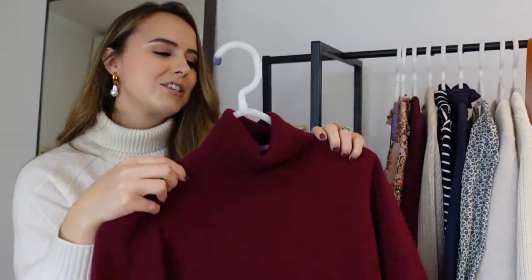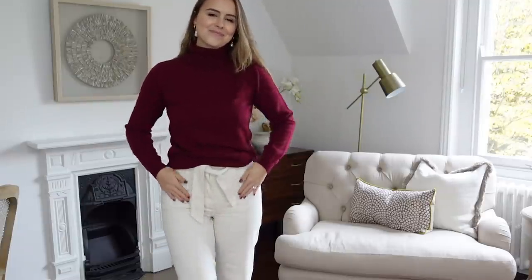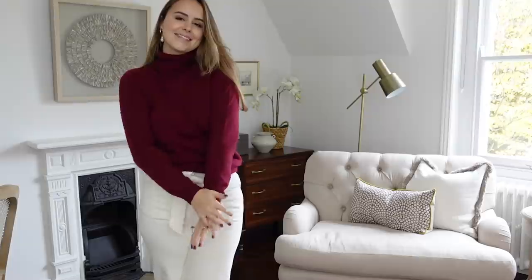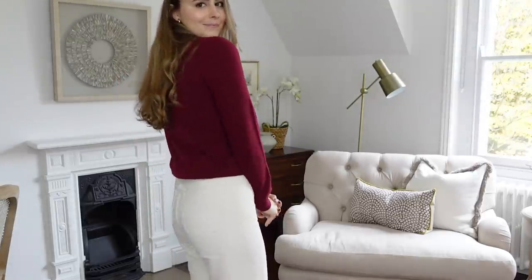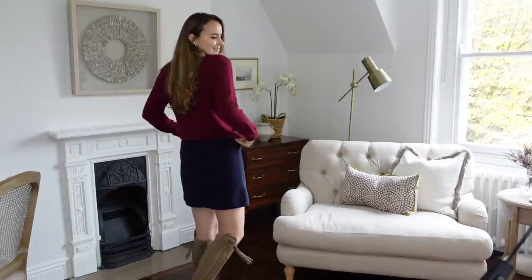Next, I'm quite possibly in my favorite color of the season. You're gonna be seeing this everywhere with me, and I'm really sorry, but I just adore this color. This one is actually more on the raspberry pinky tone of the burgundy scale, I'd say. But I just love it. I think that it's really, really flattering on. Lovely with a little bit of a deeper lipstick. Quite nice on the days where you feel a little bit gray in your face. You feel like you need a little bit of perking up. This jumper does that for me.